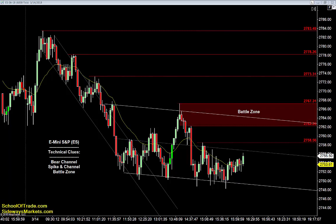And you'll notice that channel, the channel is almost flat. The slope of that channel, the slope of this moving average, the whole slope of this market is almost flat. Now, what if it was flat? What if a channel was flat? What would you call a channel if it was flat? You would call it a range. Now, knowing that this channel looks almost like a range, now I know how to trade the range. I'm going to trade it just like a range.